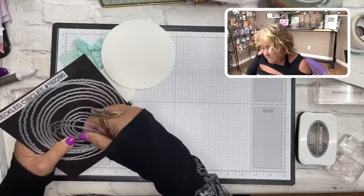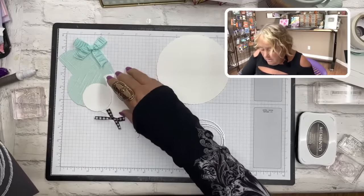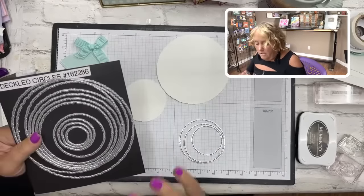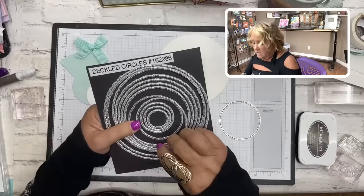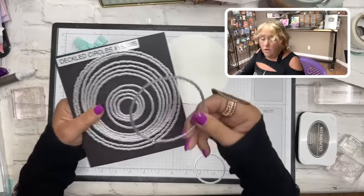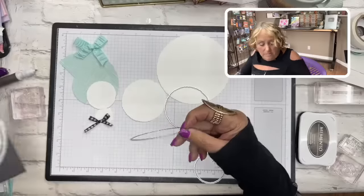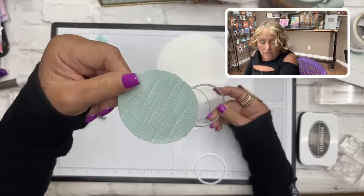Here, hold on, let me get all my circles out. All right, so then you're going to cut out another circle. This one is the seventh size from the inside. So this is this one right here. So it's 1, 2, 3, 4, 5, 6, 7th circle from the inside. Then the next size down is going to be with the designer paper, which is the pool party.